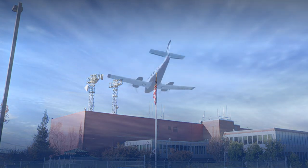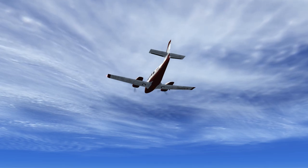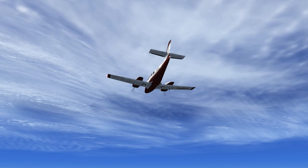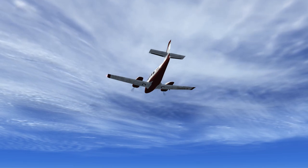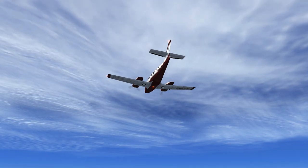Oakland Center to Cessna November 303 Victor Charlie, roger. 303 Victor Charlie, descend and maintain 7,500. Contact Redding Tower on 119.8, squawk 1200. Cessna November 303 Victor Charlie to Oakland Center, roger. Descend and maintain 7,500. Contact Redding Tower on 119.8, squawk 1200.